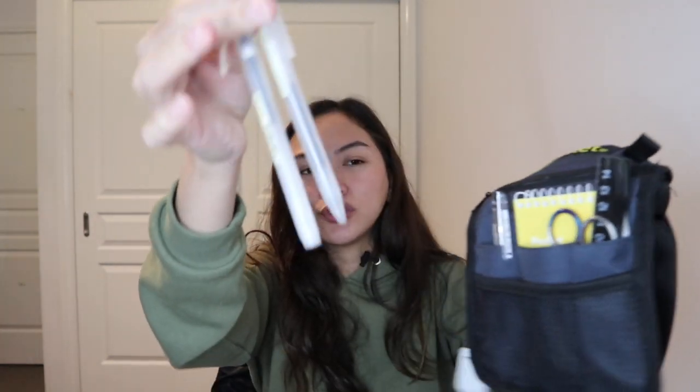So I have here my pen light, and some of my pens. I actually have 2 Muji pens and then 1 G-Tech inside just in case. And then I have here my scissors, and then it's where I put my jot down notebook.